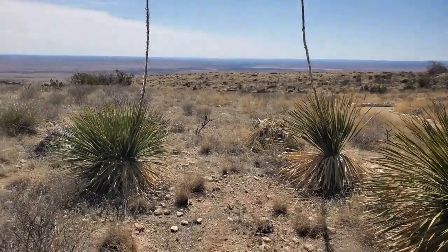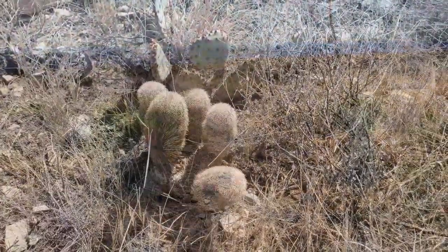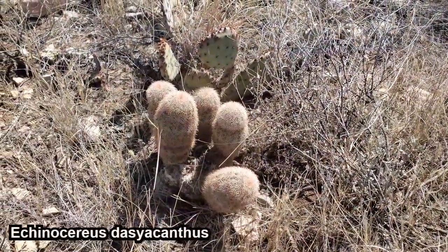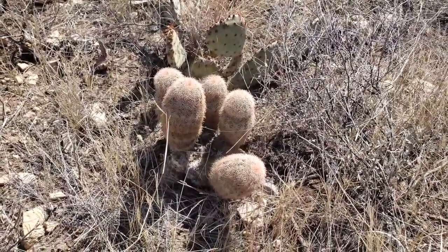I guess they already flowered. Pretty cool. This big Texas rainbow cactus. Looks like the top got cut off and it's sprouting stems. It's pretty cool. Limestone hill.